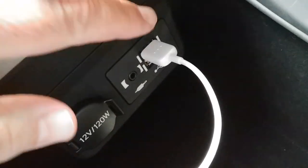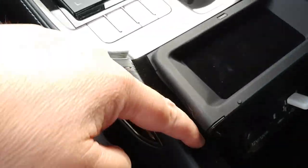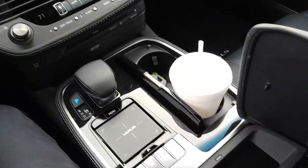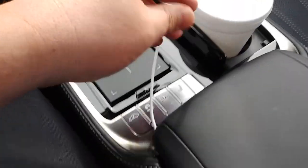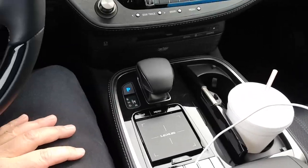I'm back. All right, I got the thing plugged in, and you'll notice here there's a channel, and that allows you to have the phone plugged in to the USB, and then you can close the lid. Now, let's talk about tech.